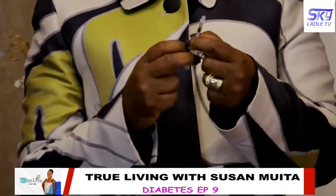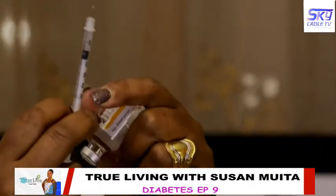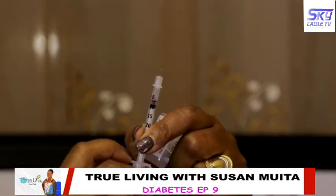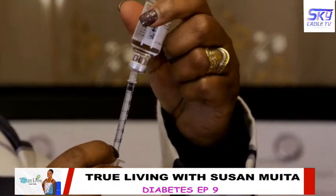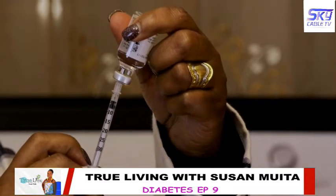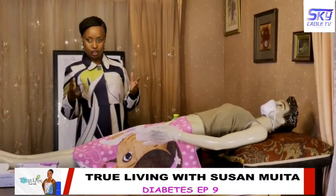So as I told you, if you're told to take 7 units, the needle has units, so you go up to 7, put the air inside like that, and then pull back to get the 7 units. So those are 7 units, or whatever number it is. Then you can cap it and keep it safe there so that you can prepare the part you'll be injecting. I want to demonstrate to you on this lady, we'll call her Miss True Living, the areas where you are supposed to inject your insulin.